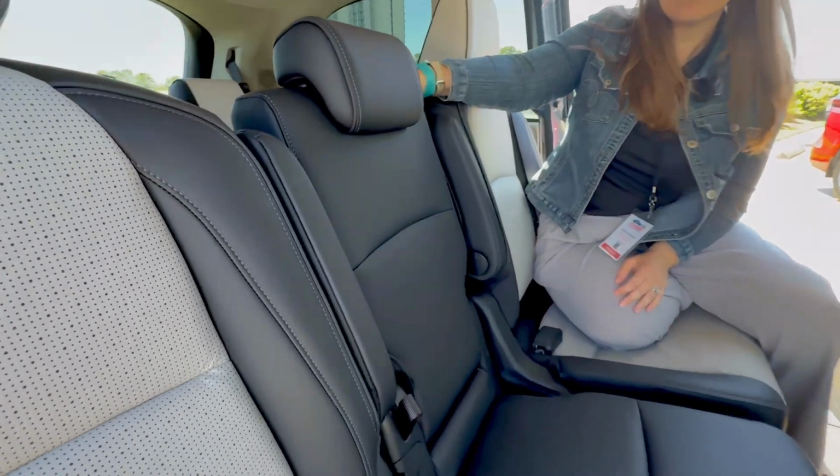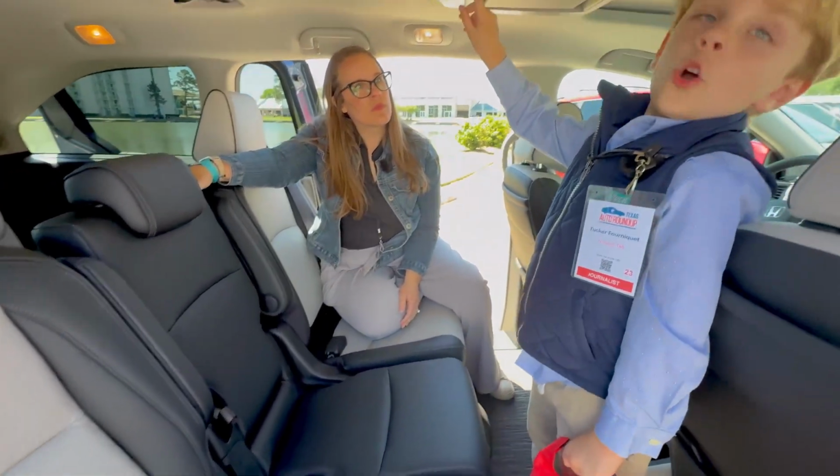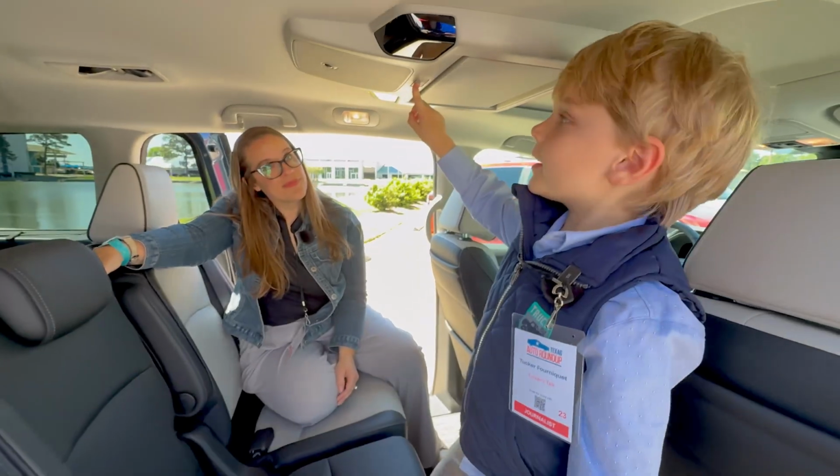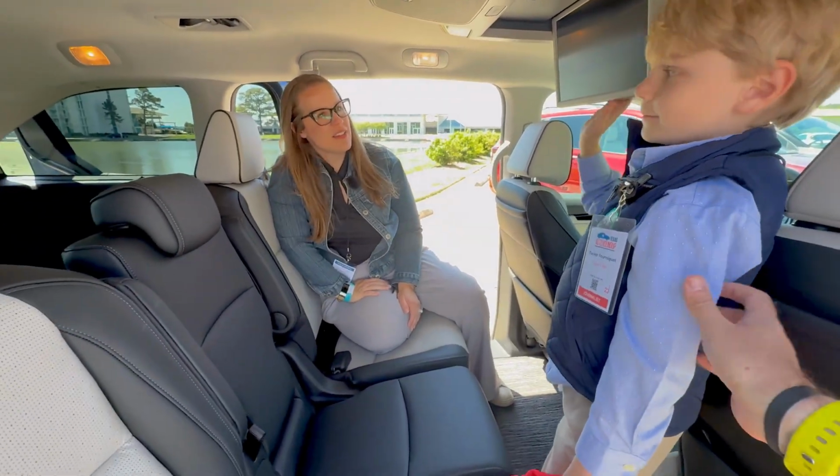All right. Since Mommy mentioned TV in the front, who wants to see how you can fold it down? Fold it down. Boom. 1080p screen right there. But let me finish with this seat.